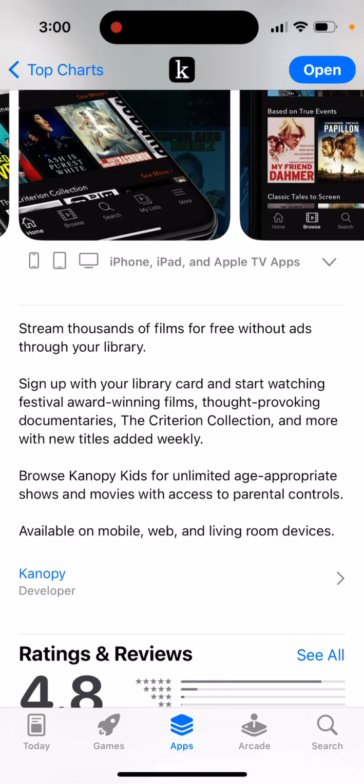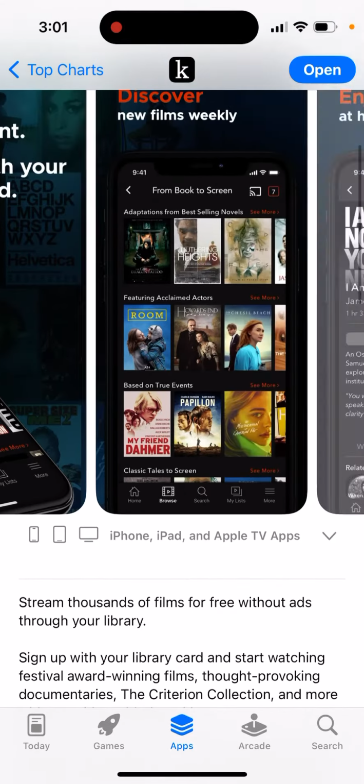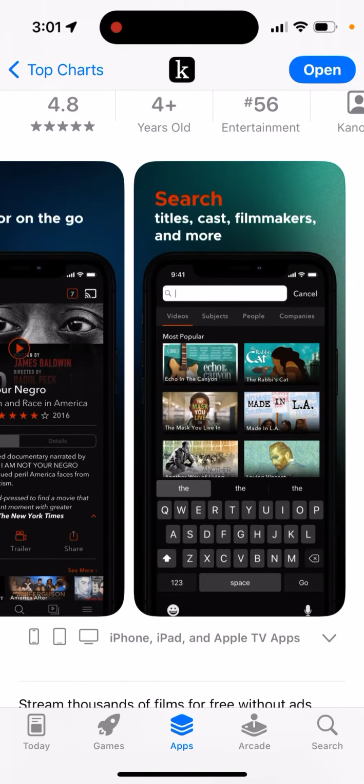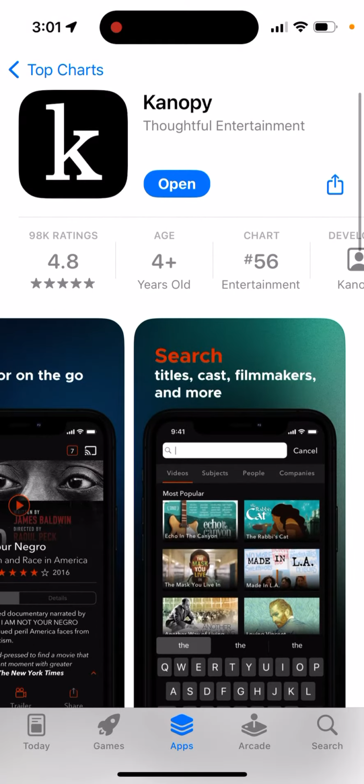Stream thousands of films for free without ads through your library. Sign up with your library card, start watching festival award-winning films, thought-provoking documentaries, Criterion Collection, and more with new titles added weekly. Browse Kanopy Kids for unlimited age-appropriate shows and movies with access to parental controls. So discover new films weekly, enjoy at home or on the go, search titles, cast, filmmakers, and more.